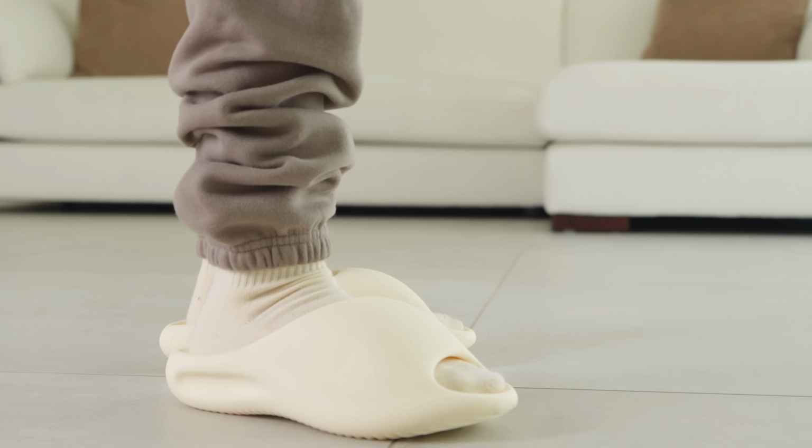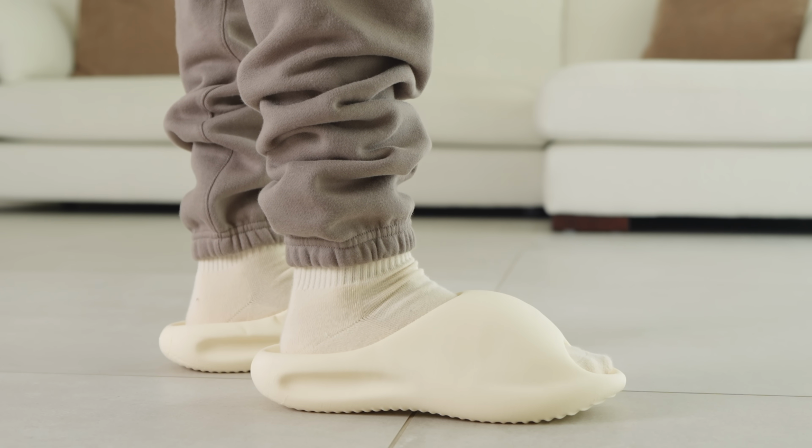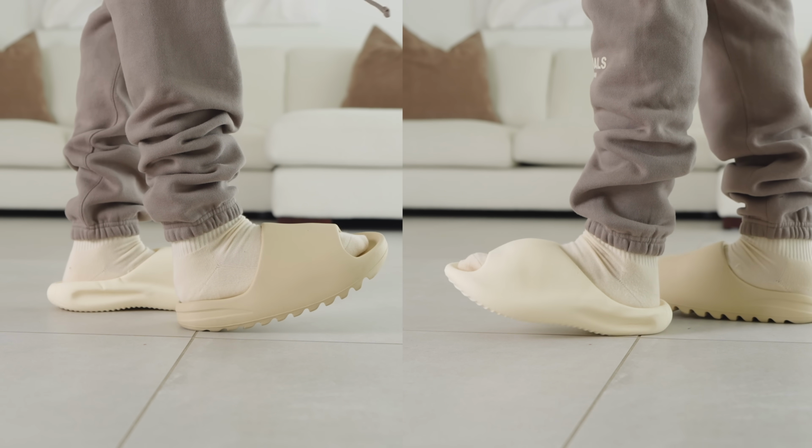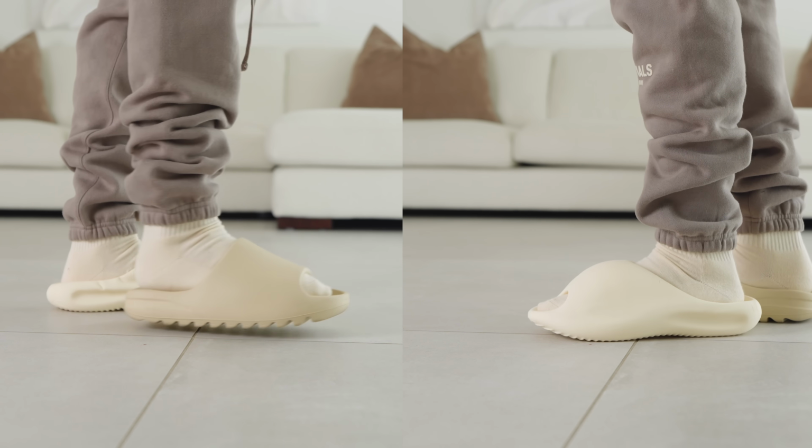Now, the base of these, like I said, is a lot firmer. It's actually firmer than I was even expecting. It's definitely supportive and still has a decent amount of squish. But if I compared it to, let's say, a Yeezy Slide, the Yeezy Slide is a decent amount softer.